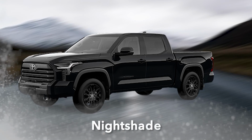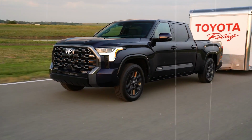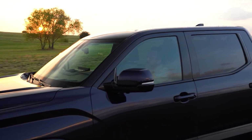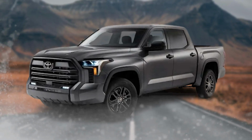called the Nightshade. If you're familiar with this moniker, that's because the Nightshade has become so common in Toyota's range that it can be found in pretty much everything, from small economy cars like the Corolla to large SUVs. So, it was just a matter of time before we saw it available in the Tundra, and that day has come. For now, the Nightshade appearance package will be available with the mid-range limited trim.